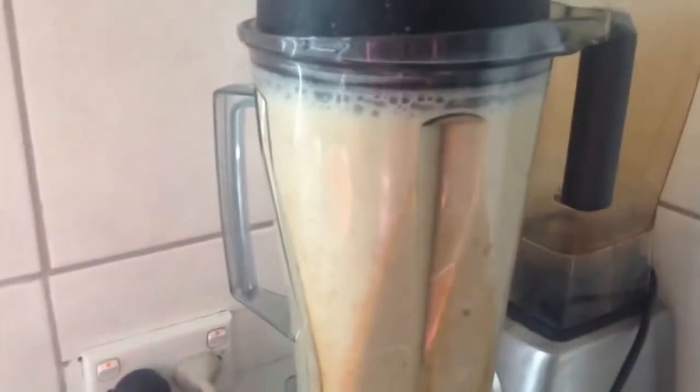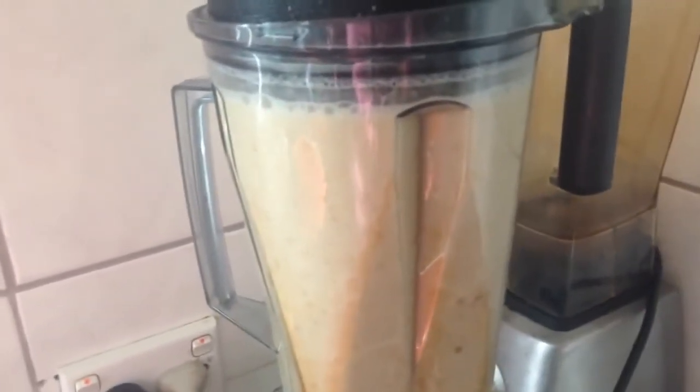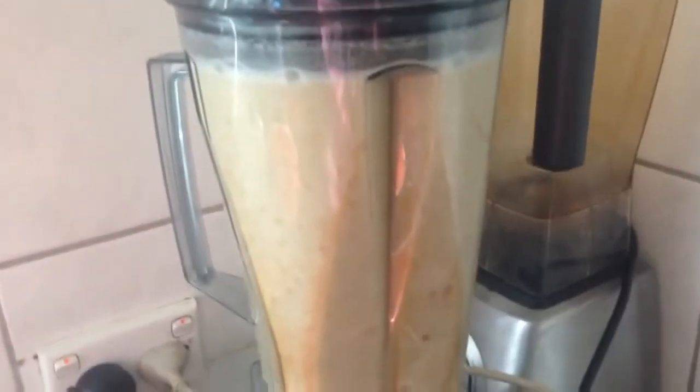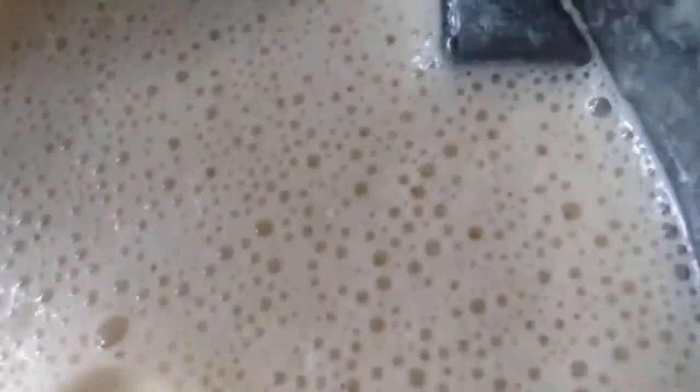That's all you need. You only need about 15 seconds. You don't want to blend them too long because they will oxidize. The bananas will oxidize. So blend, blend, blend for about 15 seconds. If you're doing Datorade, you can do about a minute, but that's going to be enough for bananas. Okay, let's get into it. Let's try it.